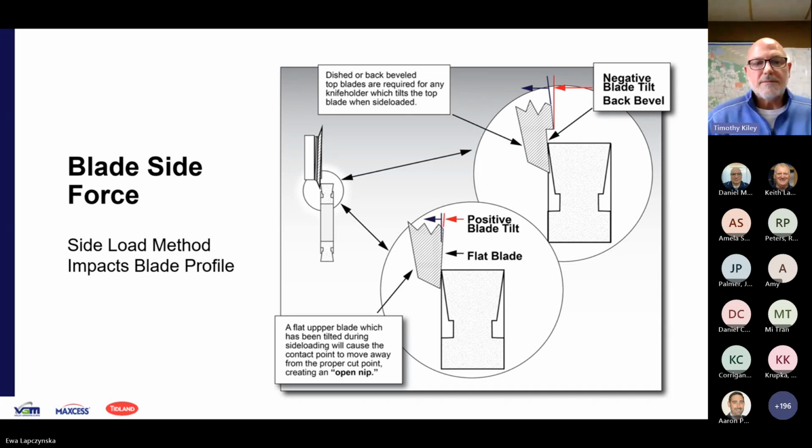Side load method impacts blade profile. Dished or back beveled top slitters require a knife holder which tilts the top blade when side loaded. If you have a flat blade in that case, and it's tilted during side loading, it could cause the contact point to move from the actual point of the blade or the proper cut point.